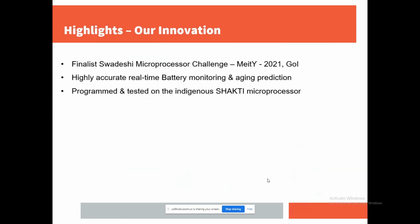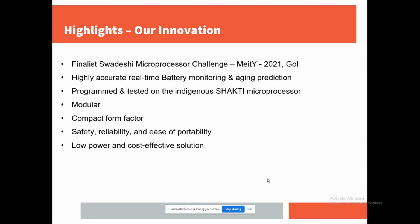We are already finalists of the Shakti Microprocessor Challenge in 2020. Our BMS is highly accurate, and it can provide real-time battery monitoring and aging prediction. It is programmed and tested on indigenous safety microprocessors. We are trying to make it as modular as possible so that for different applications it can be plug-and-play. It is also compact, and for safety, reliability and ease of portability, we are trying to make it small. Also it is low power, of course, for any application, and cost effective.